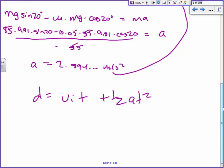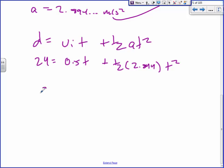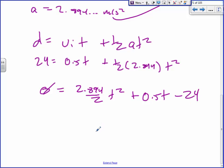Sorry. All right. Let's see. This is 24 equals 0.5 times t plus 1/2 of 2.894 t squared. Guess what? Quadratic formula. To think, if you weren't in this class, you could be sleeping right now. Okay, it's not that bad. Okay, it actually is. Okay, so take your 2.894 number, you're going to divide it by 2, that's your a value in front of the t squared. Your b value is 0.5, your c value is negative 24. How about it?